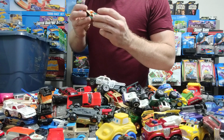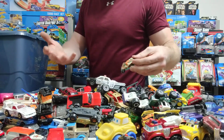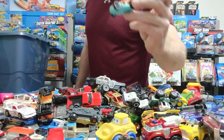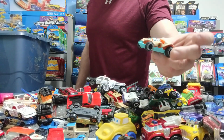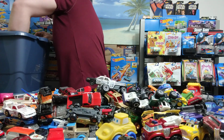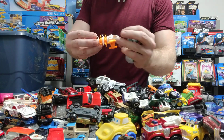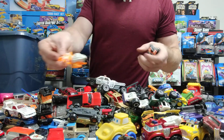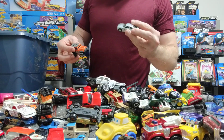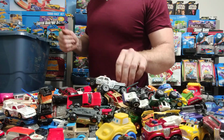If you see something that I totally overlooked, you can definitely comment, because again, I'm going through hundreds of cars. This is obviously some kind of a character car too. Probably kind of like the SpongeBob. I'm trying to go through this as fast as I can, because there's just so many of them. I know what this is. I saw it in the stores a few years ago from Hot Wheels, like an air balloon type of thing. Sheriff. All the police cars together.